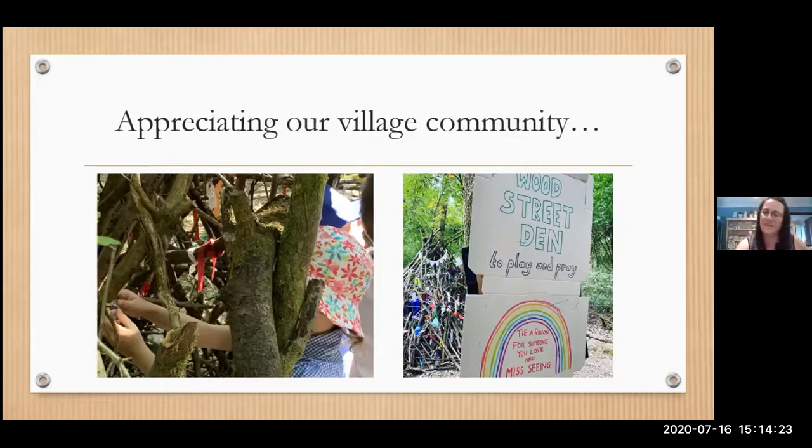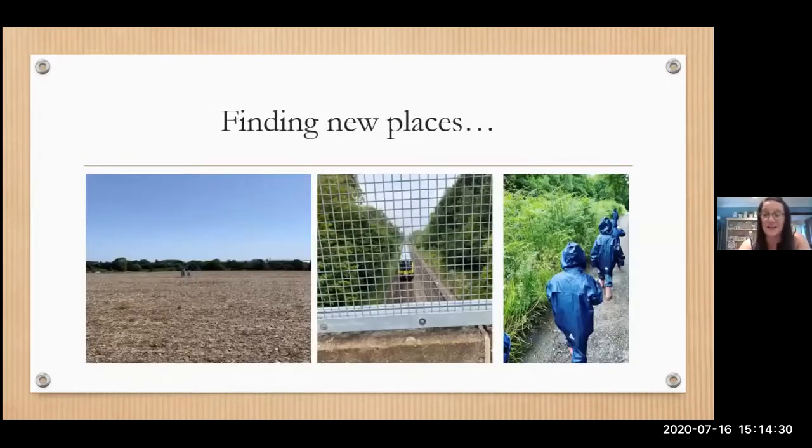I'm quite an avid fan of the left-right game. So we just go for a walk, someone says left or right, and off we go. And in and amongst that, we found so many amazing places. The field on the left just went on for miles and miles and miles. It brought such joy to the children just to be able to run as far as they could.